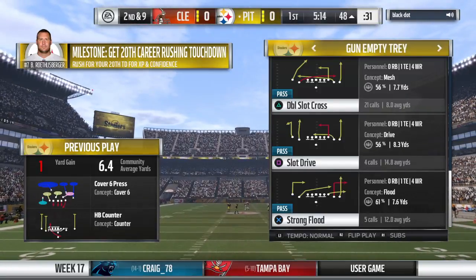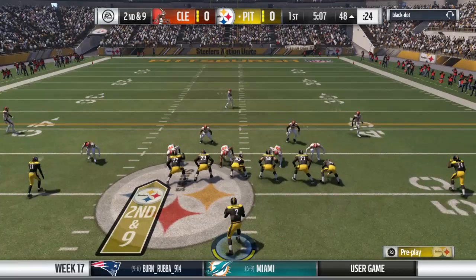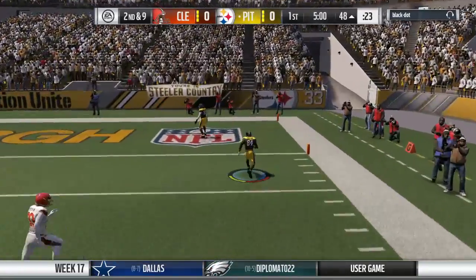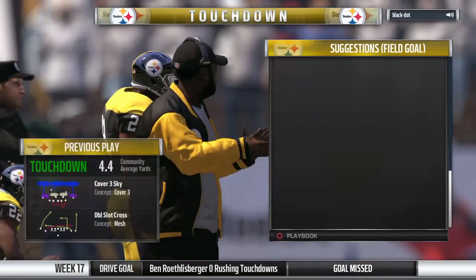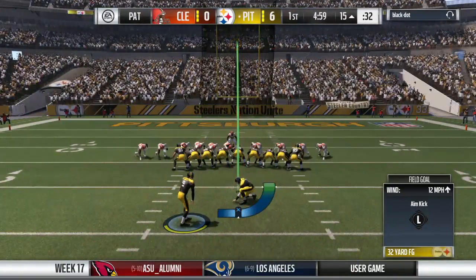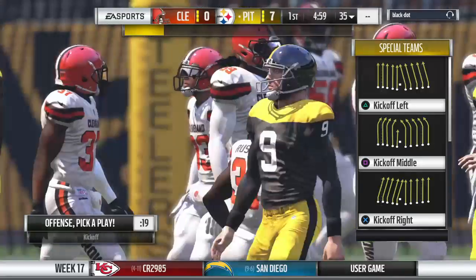And here's a look at the starting offense. On 2nd down, Roethlisberger. Past the 20. He's got his man on the crossing route. And into the end zone. Touchdown, Pittsburgh. Antonio Brown. Touchdown number 15 of the year. And the Steelers have taken a first quarter lead. And he'll put it through to make it 7-0 Steelers.